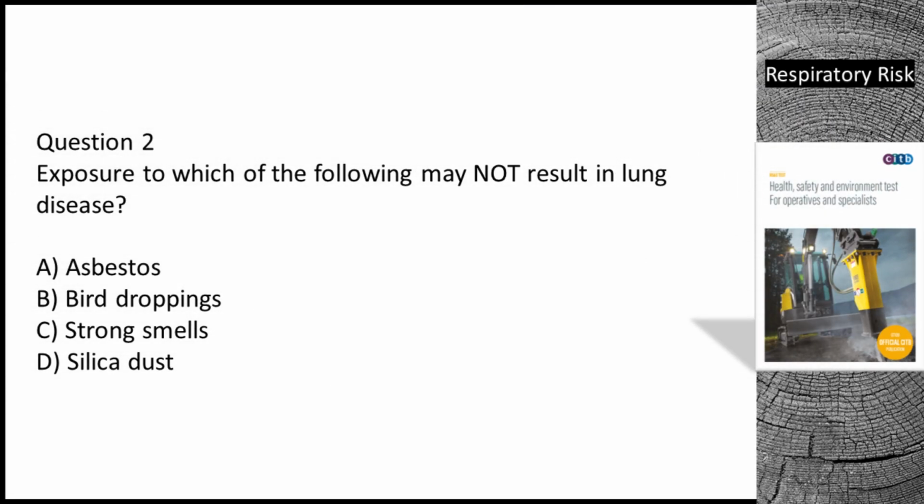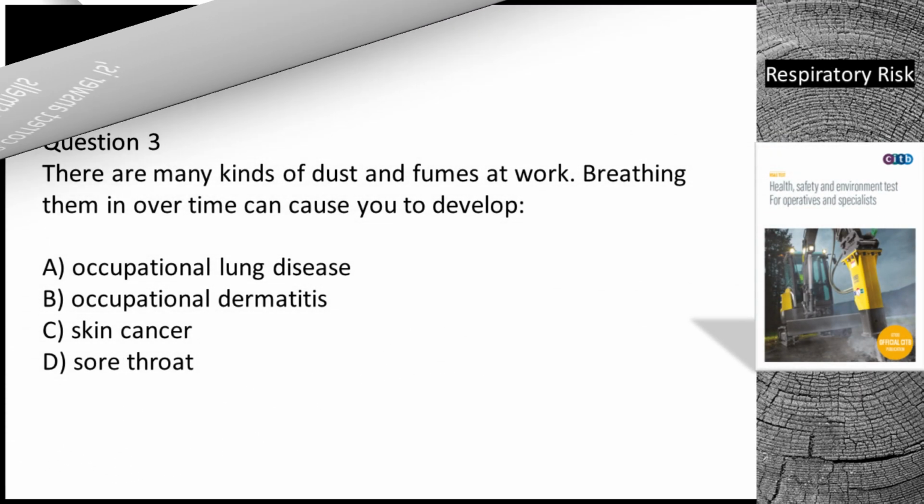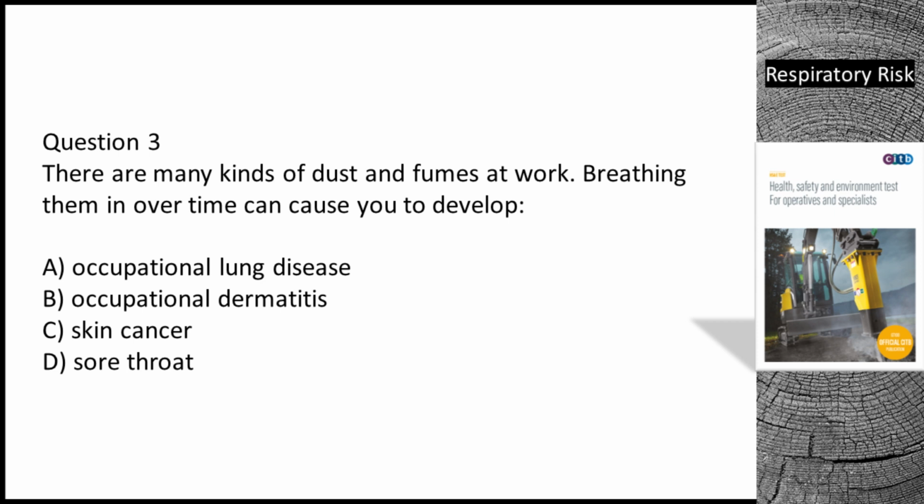Question 2. Exposure to which of the following may not result in lung disease? A. Asbestos. B. Bird droppings. C. Strong smells. D. Silica dust. The correct answer is C. Strong smells.